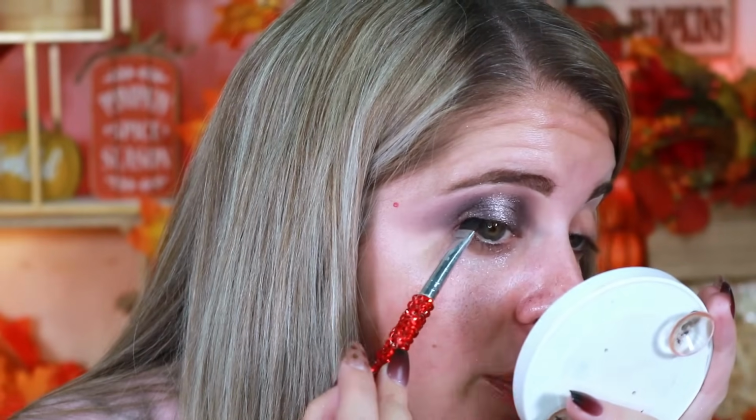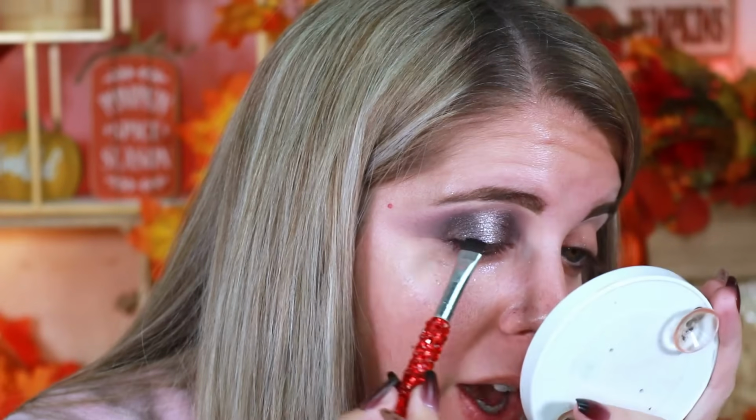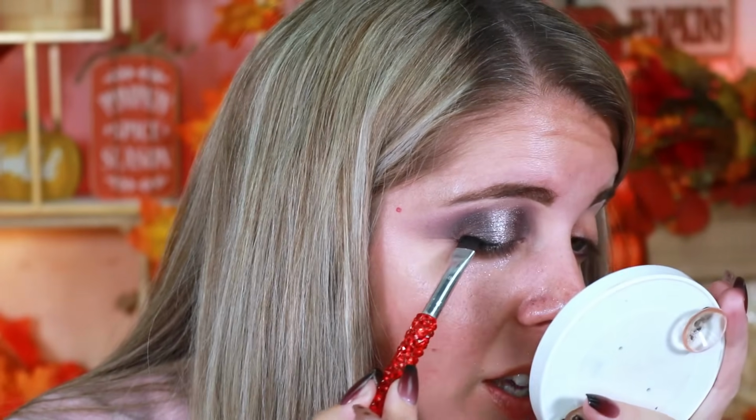Alright, so I'm just going to go ahead and line my upper waterline with this, and then we're going to go ahead and do the other eye the same. Yeah, this is definitely a smoky cool tone, but I kind of like that there's not that many grays in here. There's definitely more neutral shades and purple tone shades than there are cool tone grays. Because I feel like all the rage right now is the cool tone grays, so it's nice to have something a little bit different compared to just having the standard grays in a palette. Kind of like that it's a cool tone smoky purple neutral palette instead.